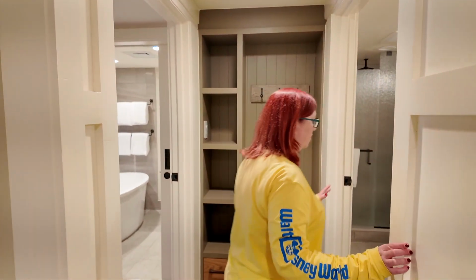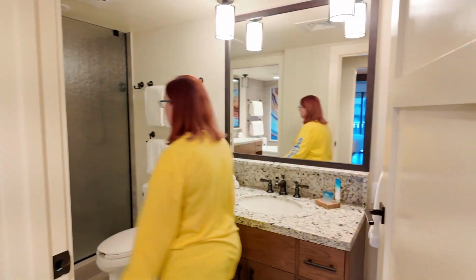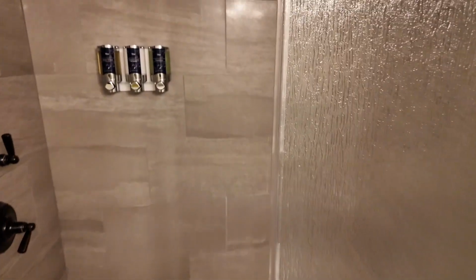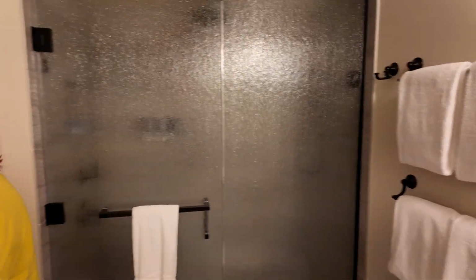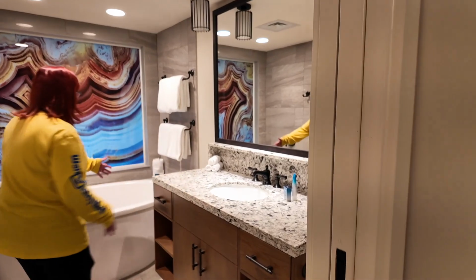This way we have the first bathroom. So we've got a sink and the toilet, walk-in shower, here, nice big shower. It's huge actually. It's huge. And then this door closes also. Got another sink and the gigantic tub.